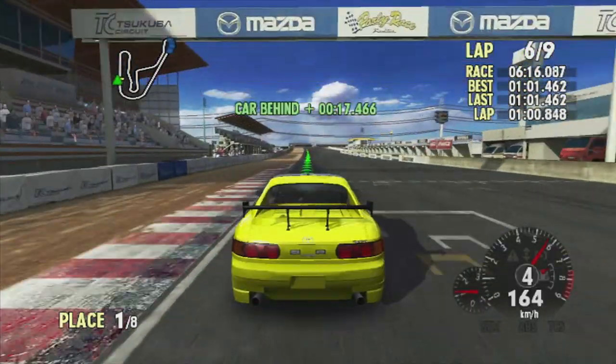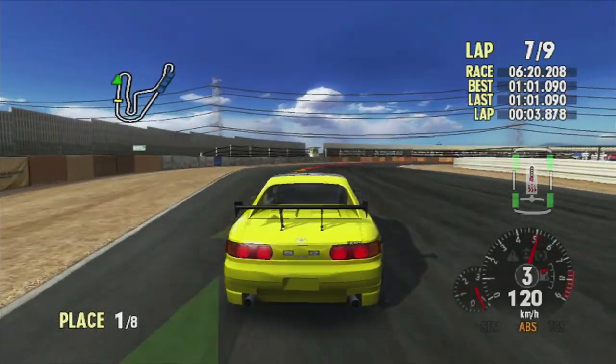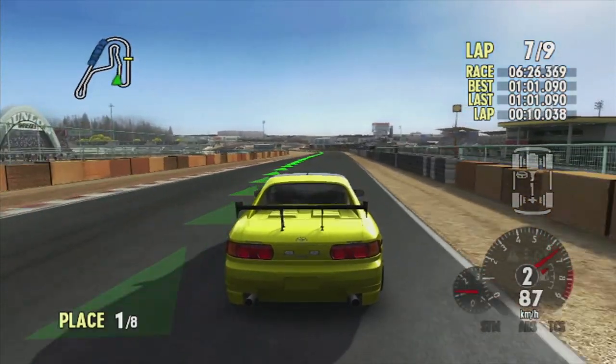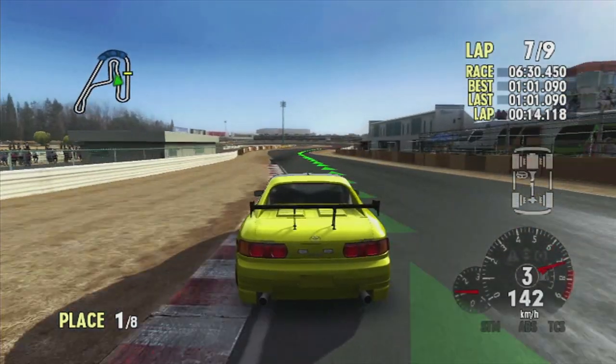Oh. I don't want to change the camera. Thank you very much. So last lap was our fastest lap.